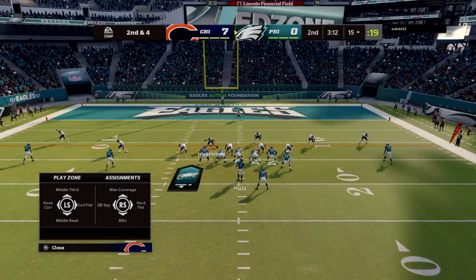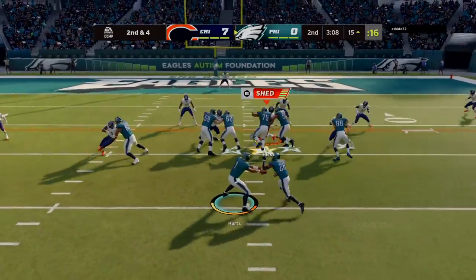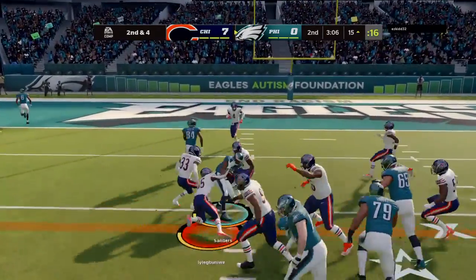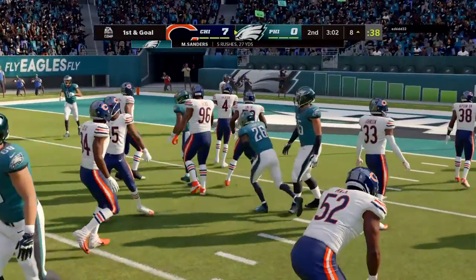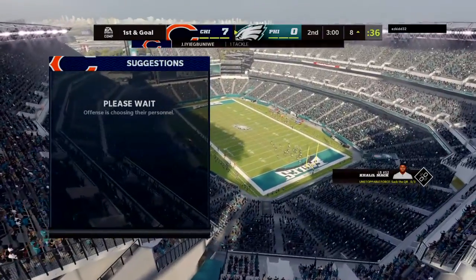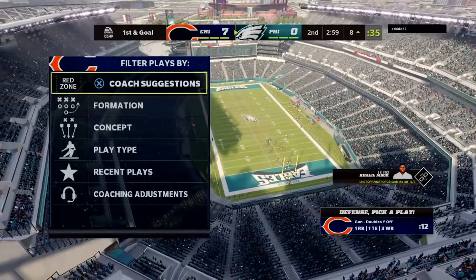The last run got 6. Now 2nd and 4. Shotgun snap and then the give to Sanders. And he's able to work it here to the 8-yard line. I think they like this drive a little bit better there, partner. Running game helping out, picking up some of the slack.